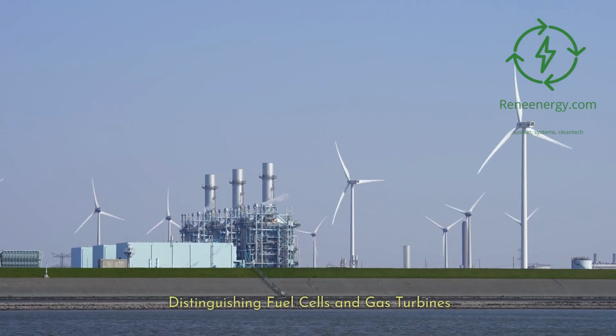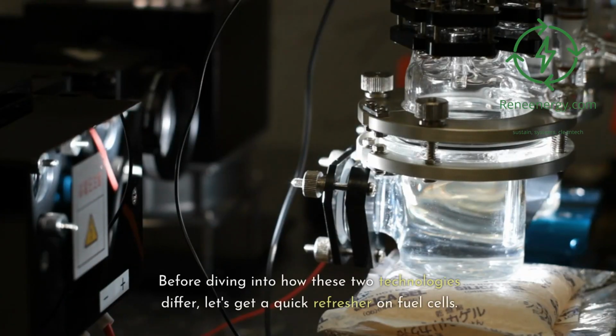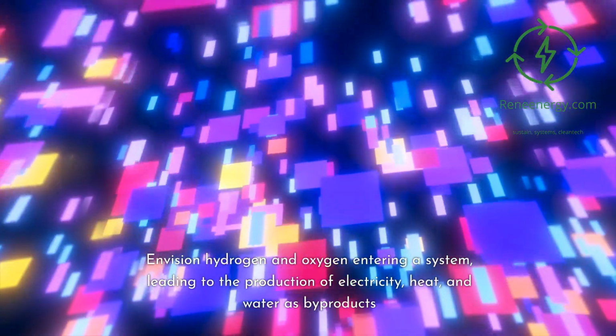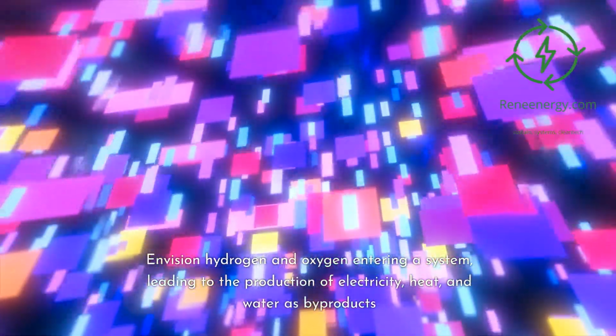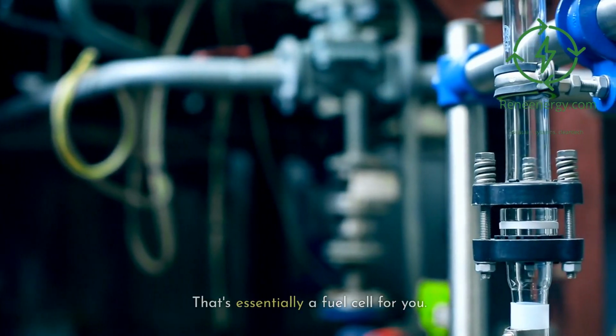Distinguishing fuel cells and gas turbines. Basics of fuel cells. Before diving into how these two technologies differ, let's get a quick refresher on fuel cells. Envision hydrogen and oxygen entering a system, leading to the production of electricity, heat, and water as byproducts. That's essentially a fuel cell for you.